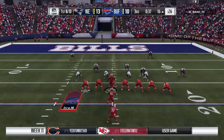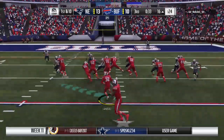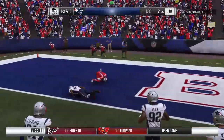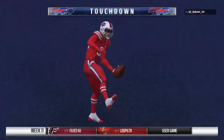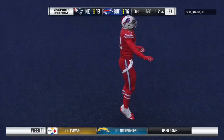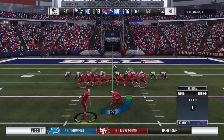1st and 10. Here we go. And they'll go on the ground. And he is into the end zone for a Buffalo touchdown. A great effort there. Hitting double digits with his 10th touchdown of the season. And the Bills are in for 6.